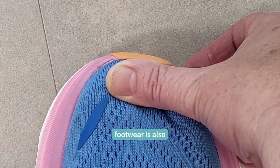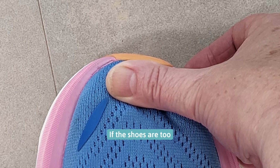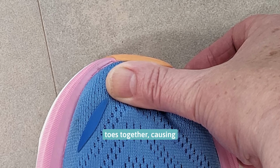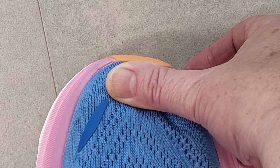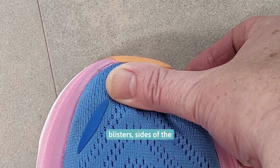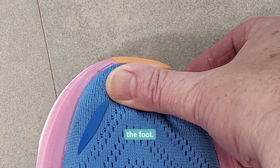The width of the footwear is also incredibly important. If the shoes are too small in the toe box area, they'll push the toes together, causing pinch blisters. In between toe blisters, underneath the toe blisters, sides of the toes, and both edges of the foot.